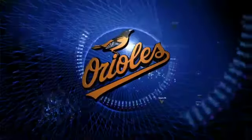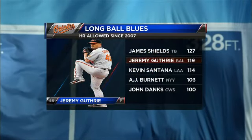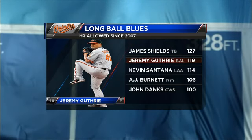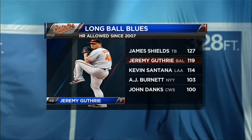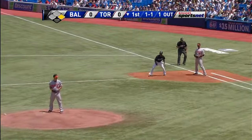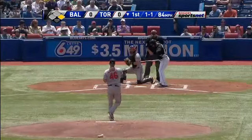We talked about the home runs that Guthrie has given up this year. Since 2007, only James Shields of the Tampa Bay Rays has given up more. Now, he throws a lot of fastballs. He throws a lot of strikes, and he will challenge you to put the ball in play. And that has led to 119 home runs. Another breaking ball off the plate.